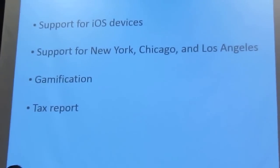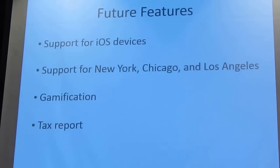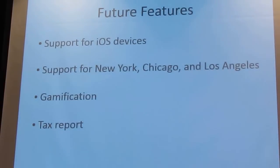So we have several plans for the expansion of our app. First of all, we will develop an iOS version. We will also reach the other major cities that I mentioned.